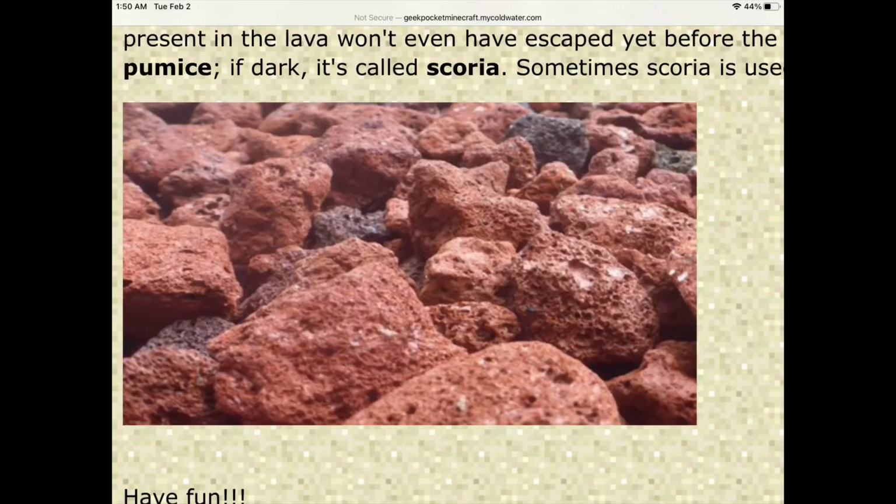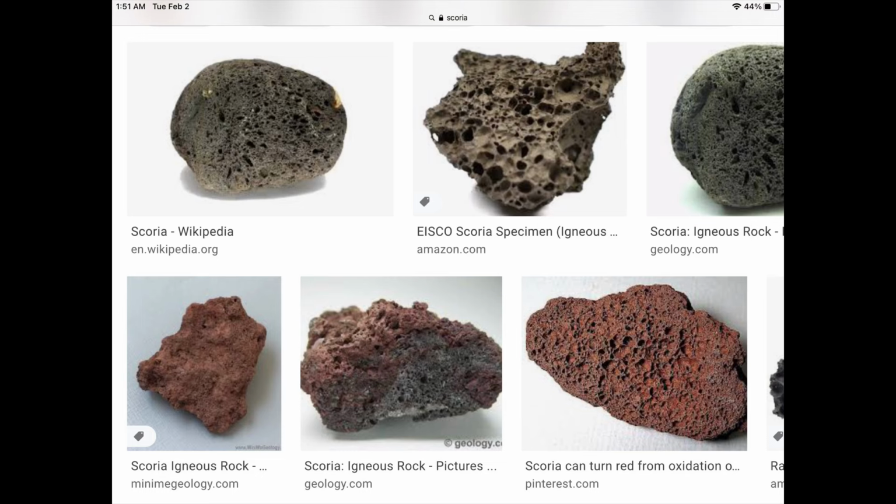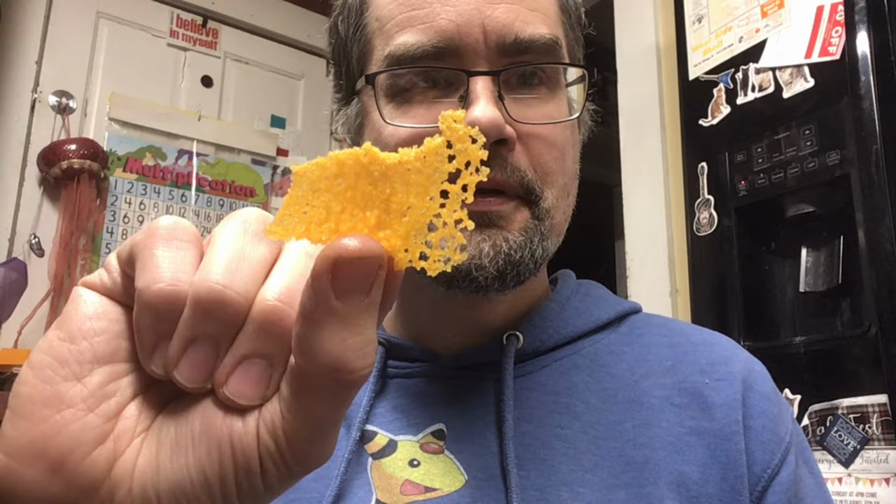This is bubble rock in real life. It's called scoria. Some people call it lava rock or cinder, and you can often find it in landscaping in flower beds. And you know what's most exciting about this really cool cheese scoria? You can eat it.